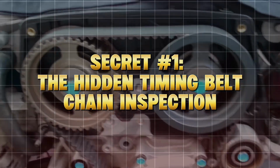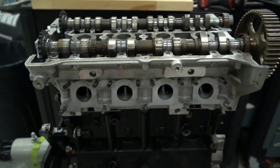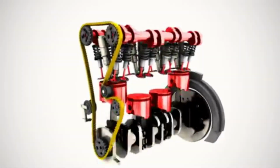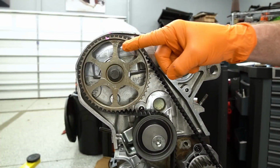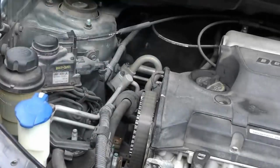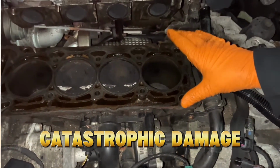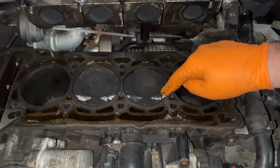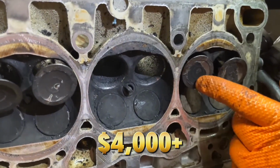Secret number 1. The hidden timing belt/chain inspection. Your timing belt, or chain, is the unsung hero of your engine. It keeps the pistons and valves moving in perfect sync. If your car has a timing belt, it typically needs replacement around 90,000 to 105,000 miles. Ignore this, and if it snaps, your engine could suffer catastrophic damage. Bent valves, destroyed pistons, even total engine failure. That's a $4,000 plus mistake.